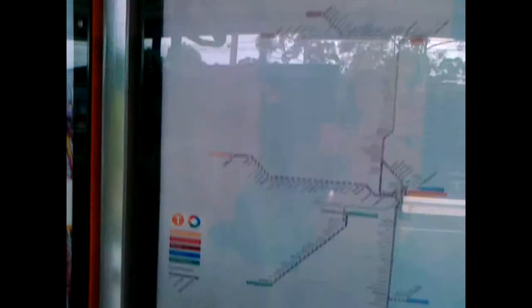That's a little look, and here's the intercity train map. Okay. Bye.